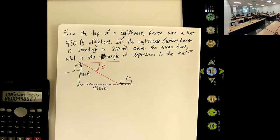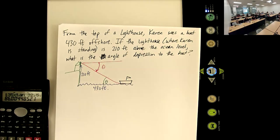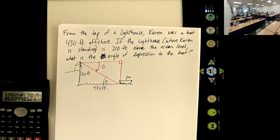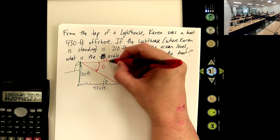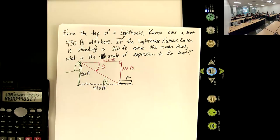So what's my triangle here? Is the theta angle the same on both sides? Is that what you were talking about? It should be the same. But let's show that it's true. The triangle that we're actually using is this one right here. That's the right angle that we're looking at. So that means this side up here should be 430 feet. And this side here should be 210 feet. Does doing my red angle and the green angle give me the same values? Let's find out.